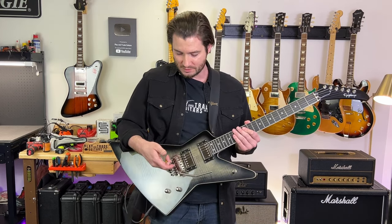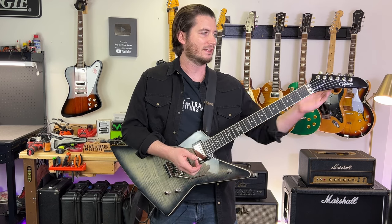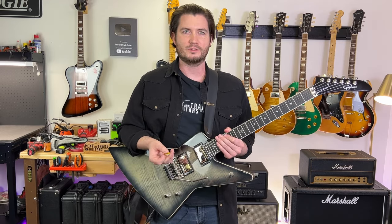So that's the way they save some money. They use the licensed Floyd Rose. But then, I mean, look at it, they're making up for it with Gibson USA BurstBuckers. I like the Grover mini tuners. Everything just looks great. It feels great, and I just don't have many things to detract from this guitar for the price.